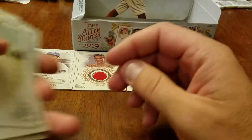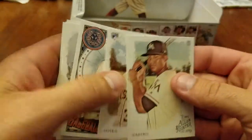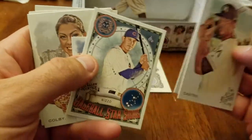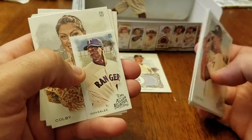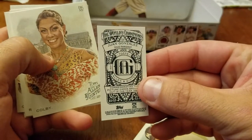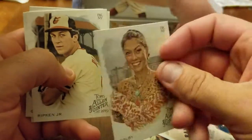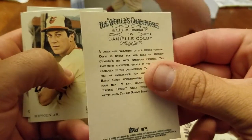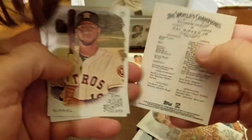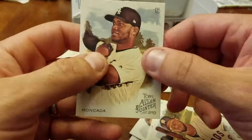What you got? Castro, James, Rizzo, Star Signs, Gonzalez, Juan Gonzalez for the Rangers, another Picker Girl card, go with the relic, Cal Ripken Jr. Hey, that's the same girl, Daddy. Griel. And Moncada.